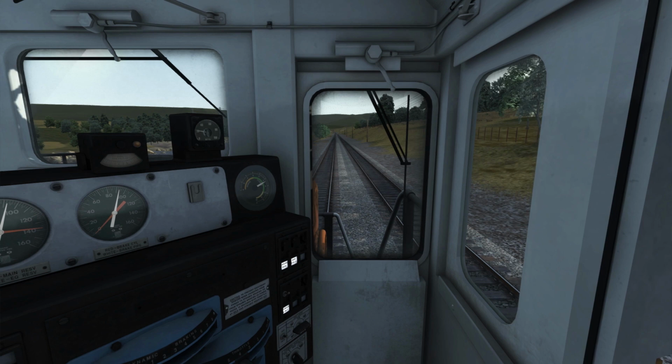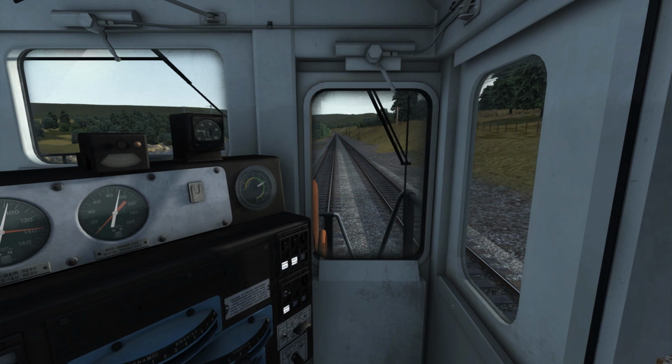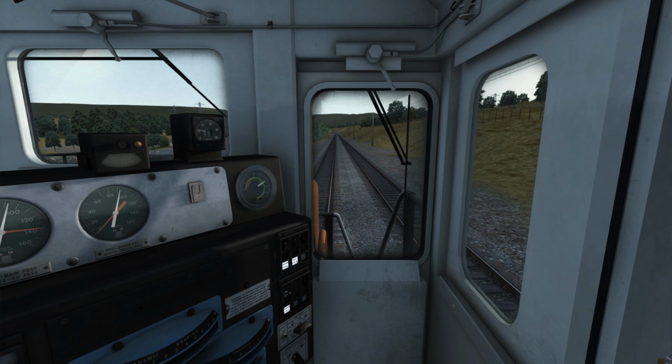As you can see there, the needle still hasn't climbed too far, so I've now gone up to notch 4 of power. So we are now starting to gather some speed here. I'm still going up further. We're now in notch 5 of power.